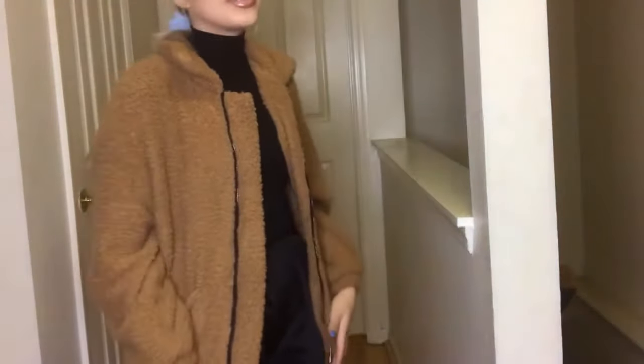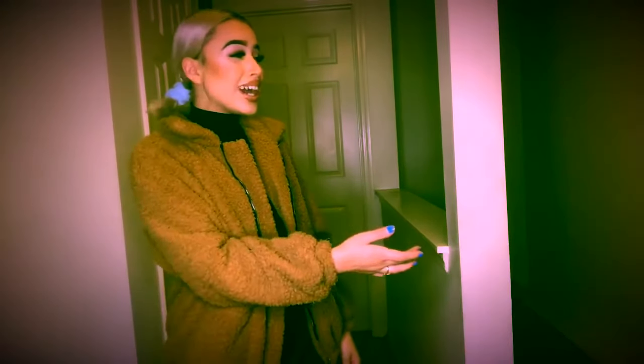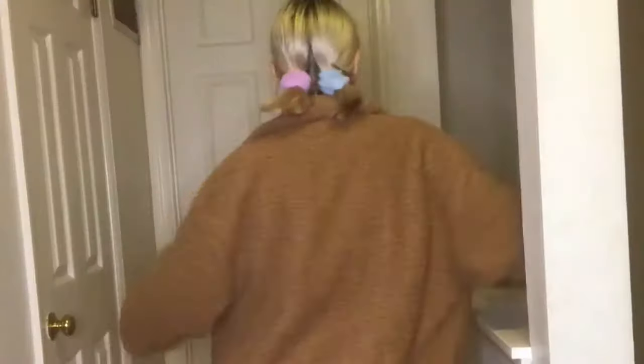It screams fall, like fall. This is it. I feel like a bear, like a stuffed bear. You feel me? Because this is so soft. Don't spend freaking $100 on this type of jacket in other places when you can spend less at Talever. Come on now.